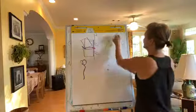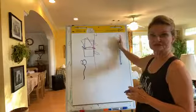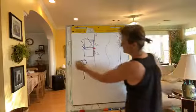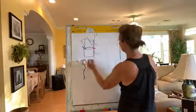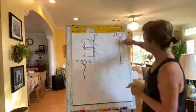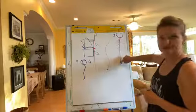So here's your head. This is like a back view. This is from the back. This is from the side. Okay. So this would be the front, and this would be the back. All right. This is the back view. So here's the head, and here's your spine. You hope it's pretty straight.